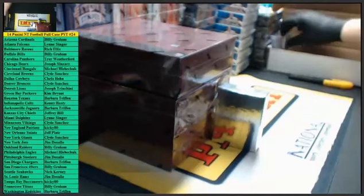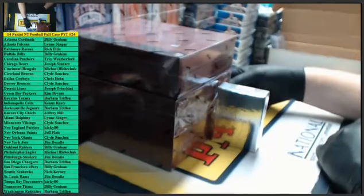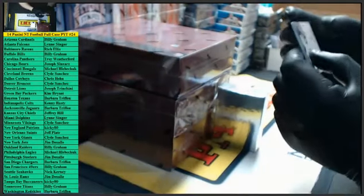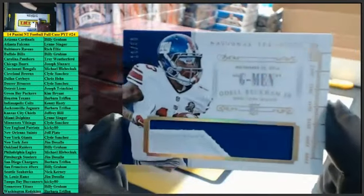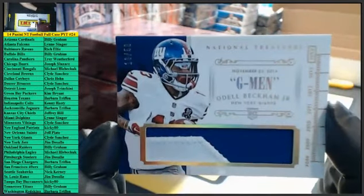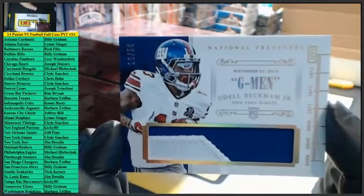16 of 52 color patch timeline, Odell. The New York Giants going to Jungle Cup. Where to go, Clyde? Nice one.